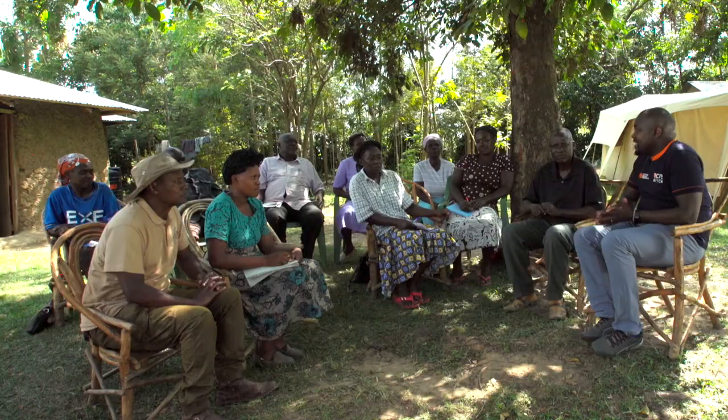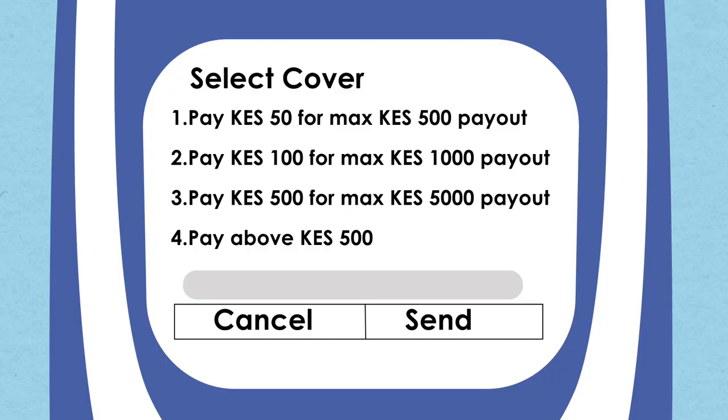So, we have several agents. We call them farmer champions. They're in different parts of the different counties that we work with. So these officers will visit farms and talk to the farmers, educate the farmers about what crop insurance is and how much the premiums are. We have different categories of premiums, starting from as low as 50 shillings all the way to 1,000 shillings. This is to enable the farmers to be able to afford.